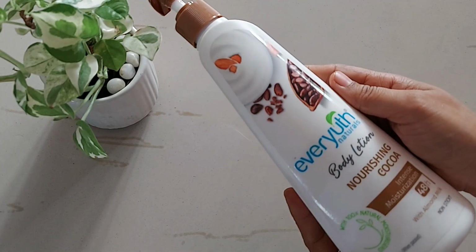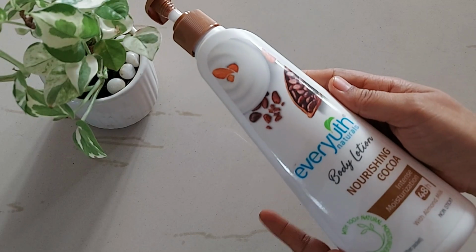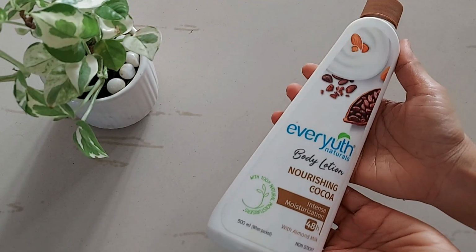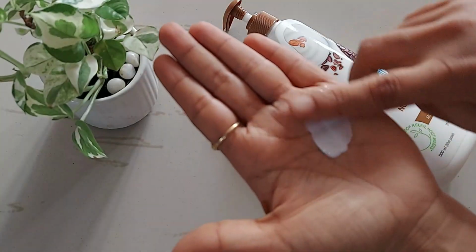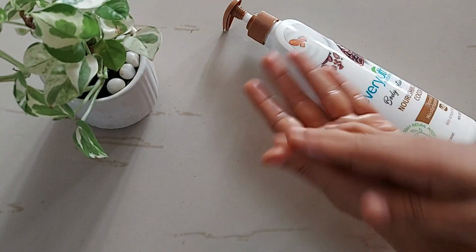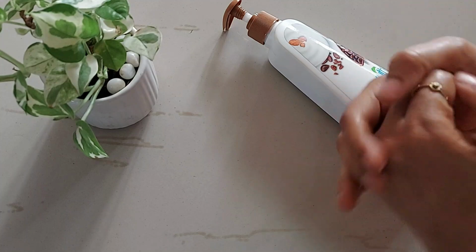So I use it regularly after a bath and apply it firmly all over the body. It really helps to keep the skin hydrated all day long. Just use it in the morning and you are done for the day. It does not make the skin oily at all. It is good for all skin types.